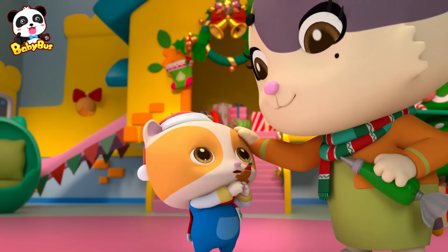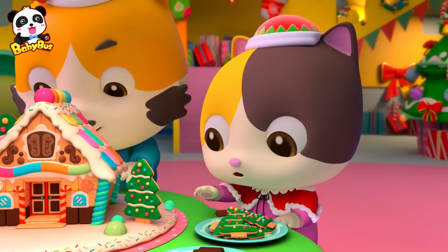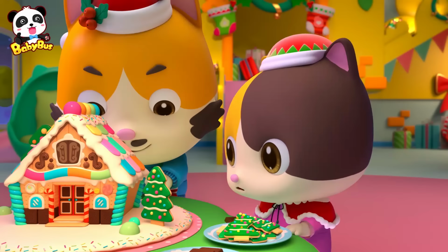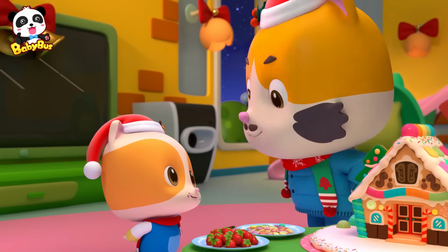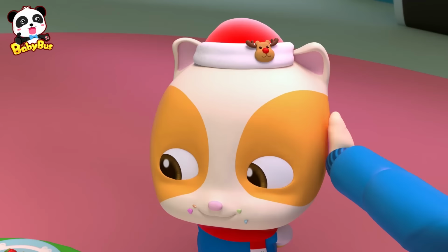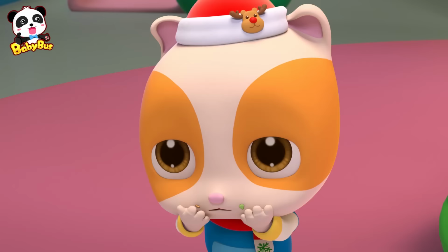Gingerbread house? Yeah! Dad, look at him! Sweetie, sweetie! Yes, Daddy! Did you eat candy? No, Daddy! Telling lies? No, Daddy! Open your mouth!